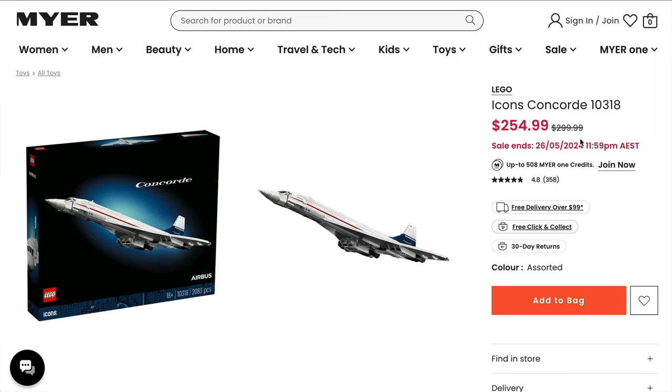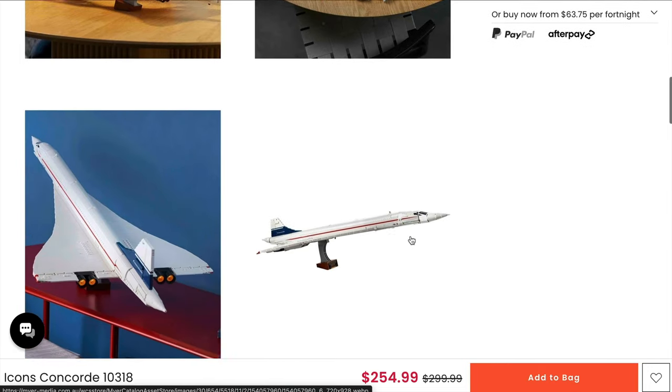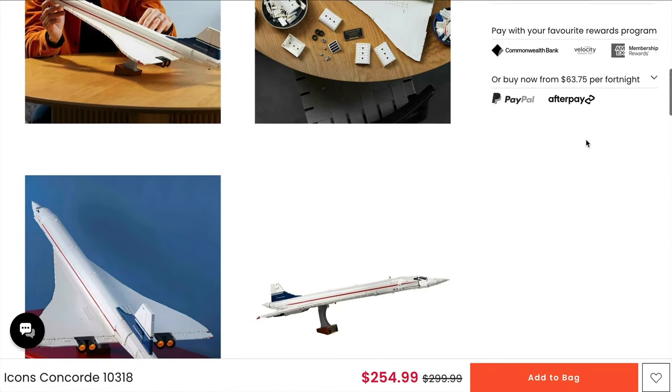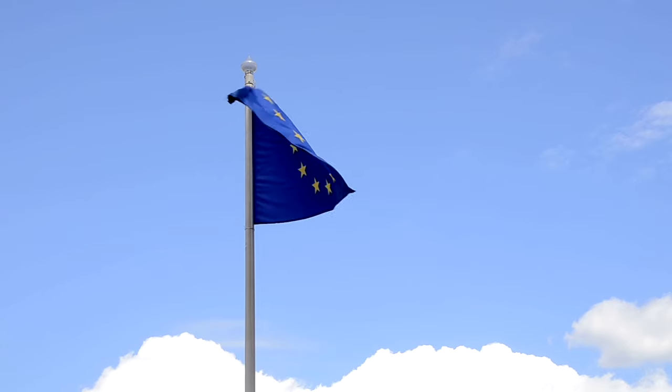And then, of course, Concorde. Definitely one of the cooler Icons sets that we have had over the past couple of years. I think it's a pretty awesome display model. So smaller saving on that one, $50 off, but better than a punch in the face by an enraged kangaroo, I suppose. I shall leave it to you to decide. Now, though, let us head to Europe.